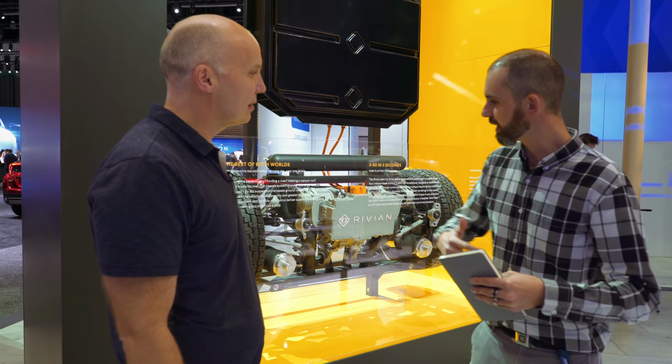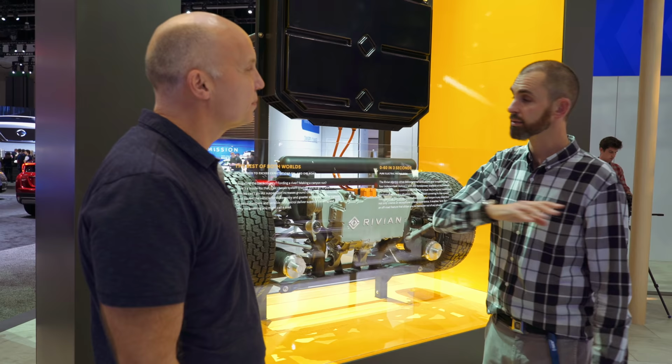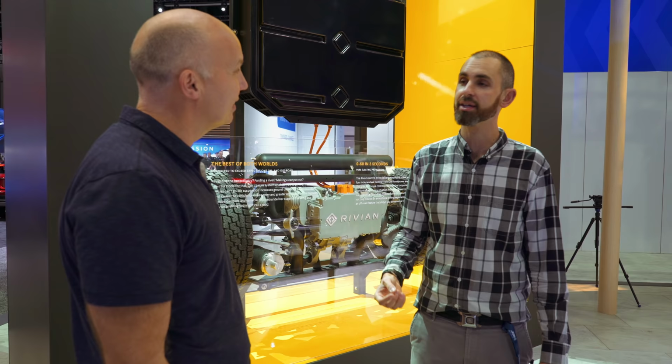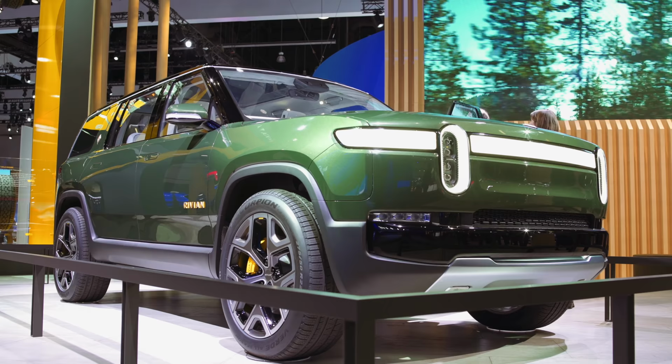Yeah, so let's rewind then. This is the chassis of the car, of both the pickup and the SUV. Correct. It's full EV, not plug-in hybrid. 0 to 60 in 3 seconds, which is unbelievably quick. That's supercar, hypercar quick. Pretty exceptional for this type of vehicle. When you look at it, it doesn't look like it would do something like that.